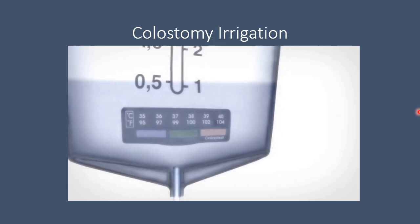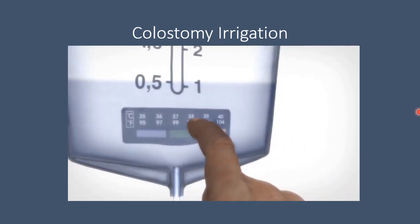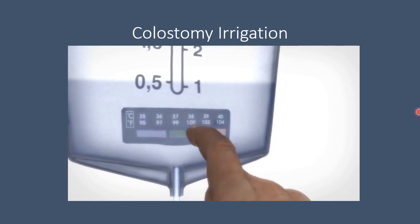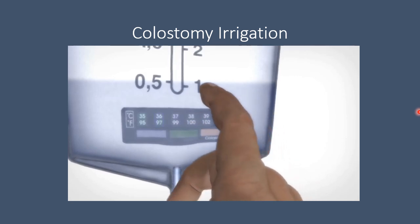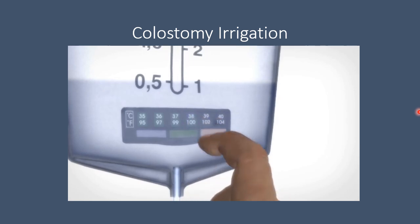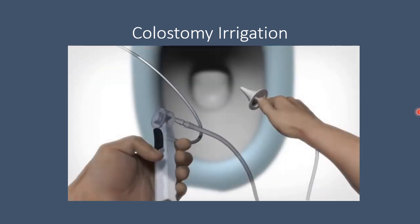The temperature of the water should be between 36 and 38 degrees Celsius. This corresponds to 97 to 100 degrees Fahrenheit. Correct temperature of the water is indicated by a mark. Regulate the temperature of the water until the reading is between 36 and 38 degrees Celsius. Water that is hotter than 60 degrees Celsius will destroy the thermometer. 60 degrees Celsius corresponds to 140 degrees Fahrenheit.